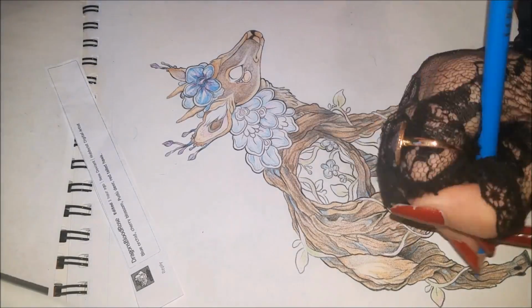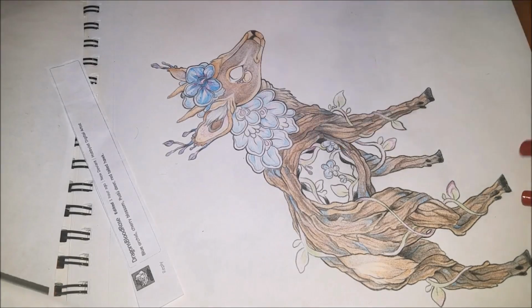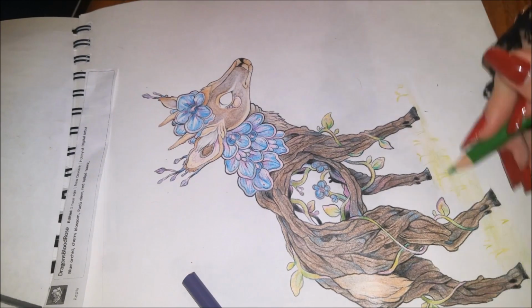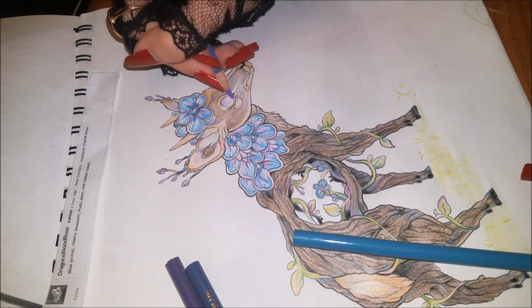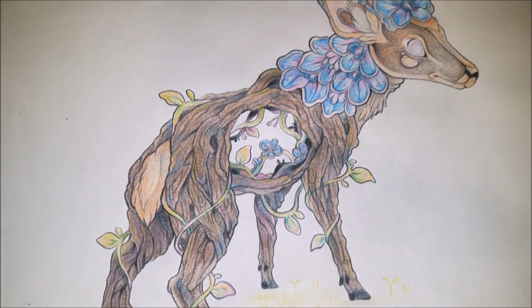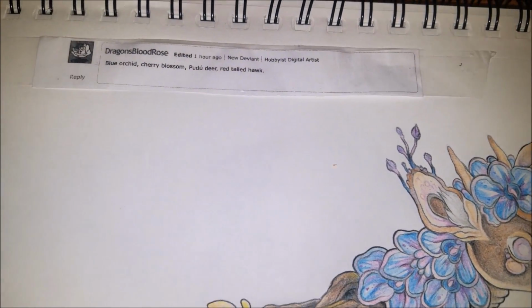Now I'm just doing some final details. For this part, I'm just adding in some green grass so the deer has something to stand on. And I did a purple-pink color for the eyes because I didn't want them to stand out too much compared to the rest. So here's the finished drawing. This one was definitely pretty complicated to do and took the longest, but was very interesting to draw.